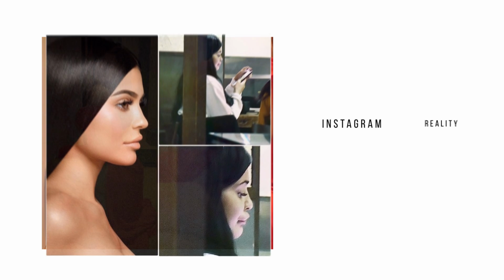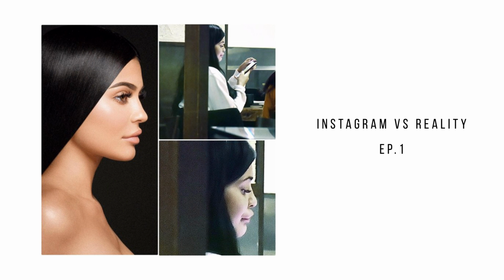Oh, here's a good one that I've been meaning to show you all for a couple of weeks now. In Instagram Reality, episode 1, there were comments, not a lot but a few, that absolutely refused to believe that Kylie edited her photos at all, and it was all just a combination of bad angles, a long day at work making billions, as a self-made billionaire does, and bad lighting.